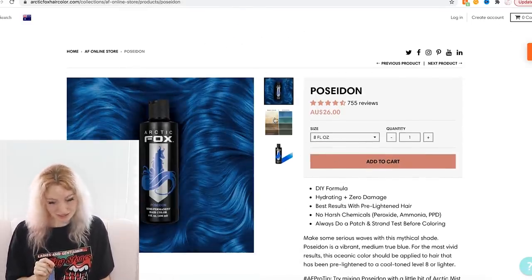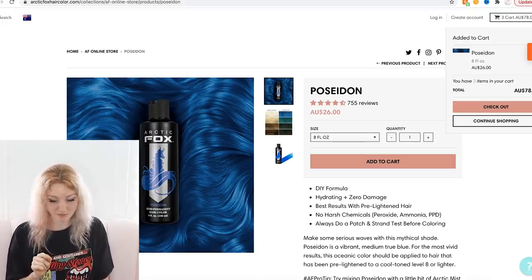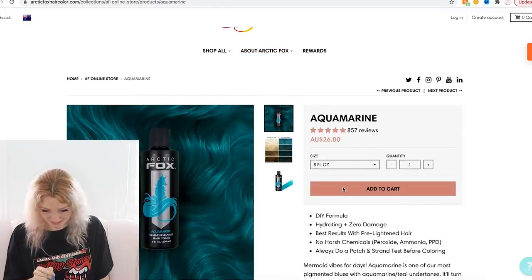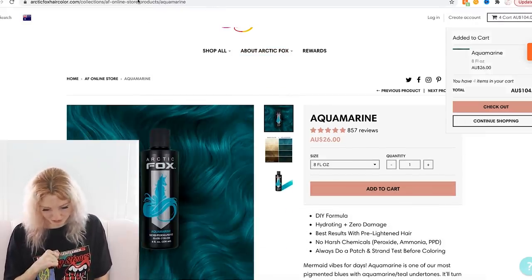Poseidon. This is another colour. I've been wanting to go blue for a very long time, so if I like any of these blue shades, maybe I'll do my whole head using one of them. Aquamarine. That's nice. Would you call that teal? That's, yeah, aquamarine with teal undertones.